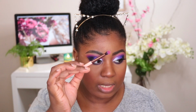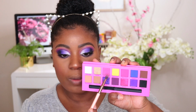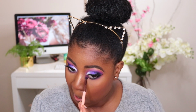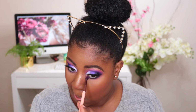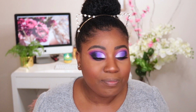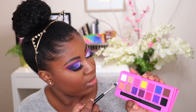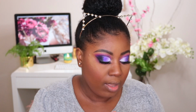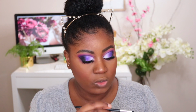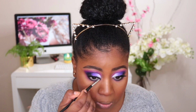Then we're gonna take the Unicorn Tribe shade, this one here, and we're gonna run that underneath the purple, all the way across. And then finally, last shade, we're gonna use the one that's Headliner, which is that white. And we're gonna go on the inner corner. Right, use a smaller brush. I'm gonna use this really small pencil brush, like it's hella small.